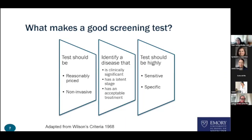And so we'll talk about the cancers that we do screen for and those screening tests and why they might be better at meeting some of these criteria. Then the next question is who helps us evaluate what cancers we should screen for and what are good screening tests? There are a lot of different societies that help make recommendations, and there's a lot of primary literature out there.